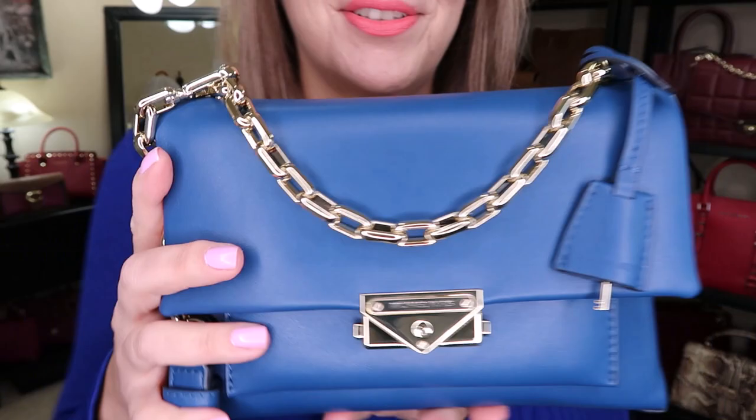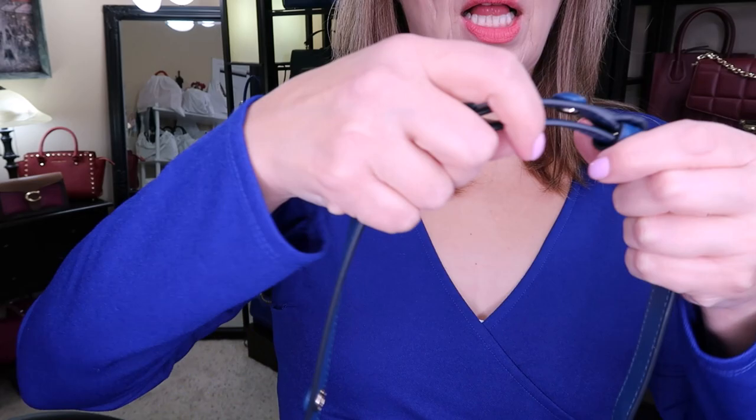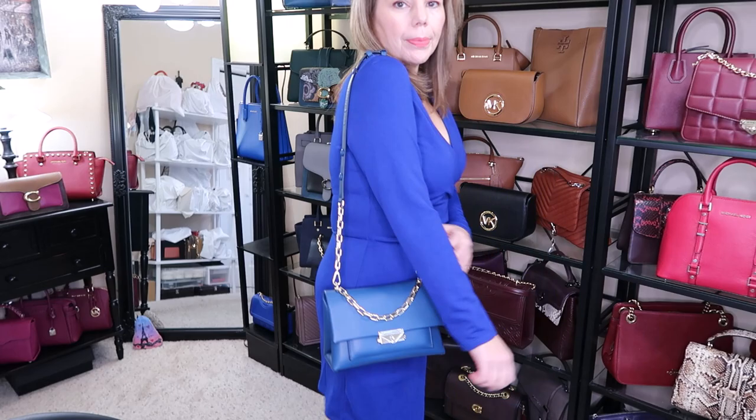So this is the medium, and it just hits nicely at the top of the hip. Now I do have it on the shortest setting. You can lengthen it if you take these two snaps apart. So if we just want to lengthen it, we can, and then it could be a little longer. As you could see, that's the longest it can go. So if we put it here, it does hit at the hip just like that. And I do have it stuffed.